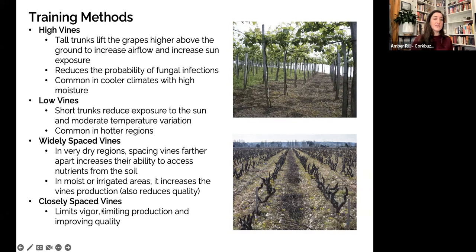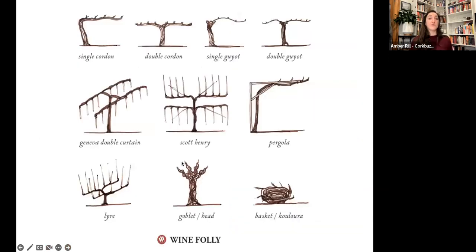And then we have closely spaced vines. This will be in places like Bordeaux, a really common example, where you have a lot of rainfall, and these closely spaced vines will help limit the vigor of the vine, helping to limit production and improve the quality. Different types of trellising methods that you might see.